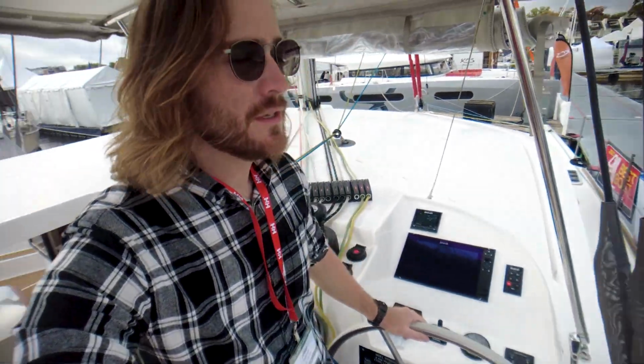Just to add some perspective, I'm at the helm position here, and I like it. It feels good. You've got visibility all around the boat, and you've got protection up above you. You've got roll down canvas as well. So it's pretty good, and it's not too separated from the main living area. You can kind of look down there and see it, so I like it a lot. There's also a forward-facing helm station in the salon that you can use as well while you're on watch, so that's really nice. Let's go take a look.